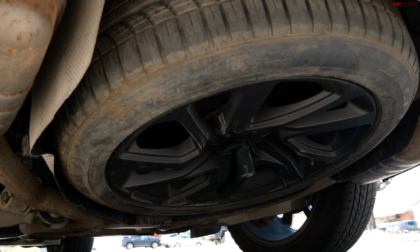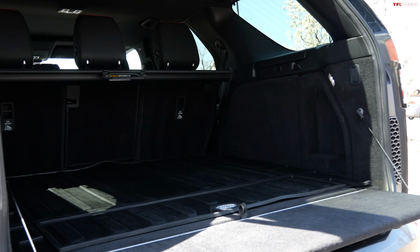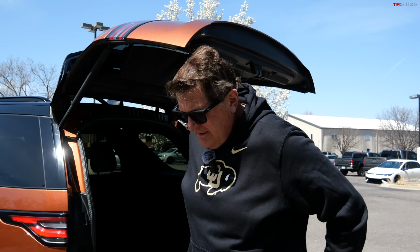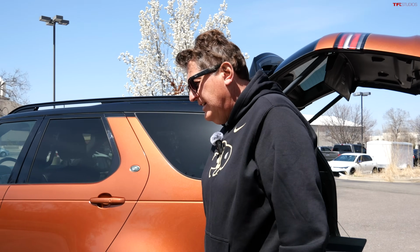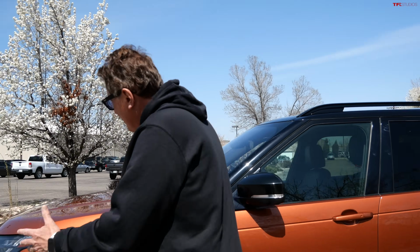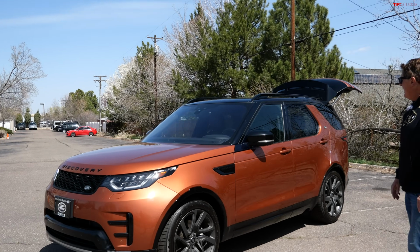How good is that? So, like I told you earlier, Tommy does not like this vehicle. He thinks it's boring, he thinks it's ugly, he thinks it's a jelly belly, I guess, because of the round nature of it. But I think it's really good off-road.